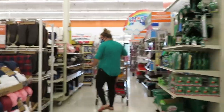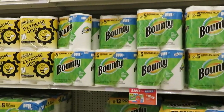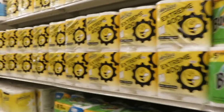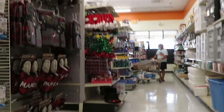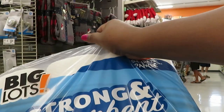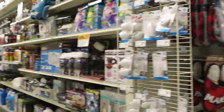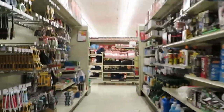I'm getting some paper towels. Lots of paper towels. Good enough. We'll get some of that. Get some big lot paper towels. I need some. So we shall definitely get some of those.